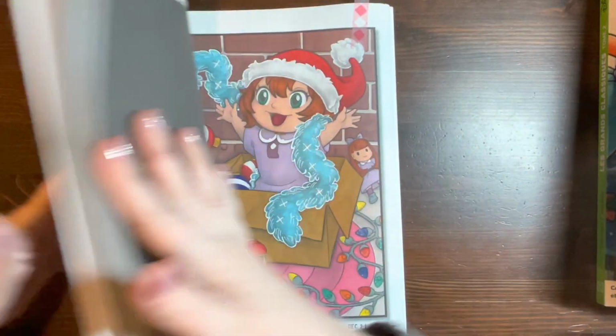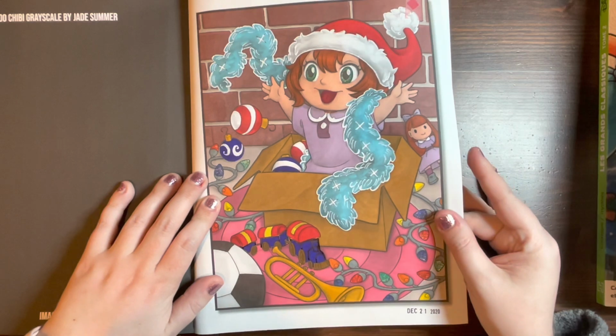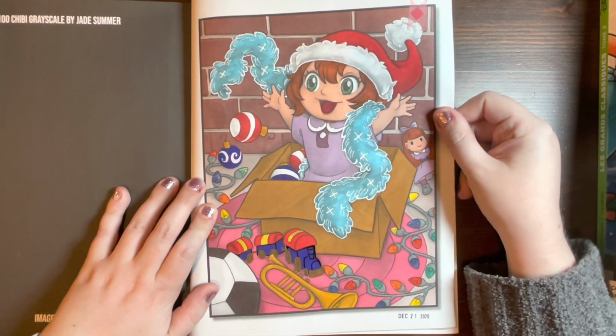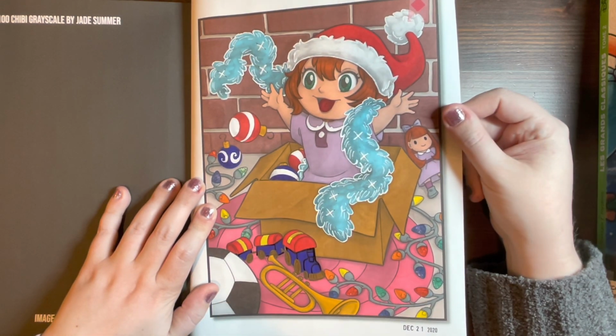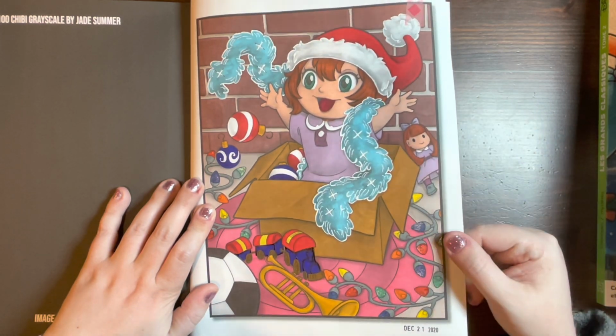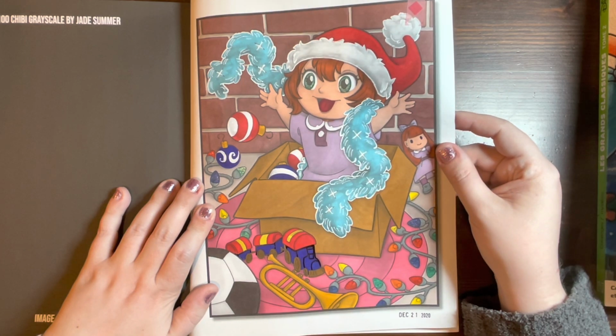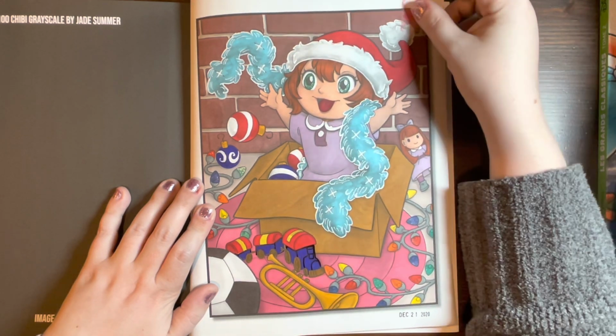And so we chose this page back here. And she's so cute. I really enjoy doing this. This is my very first Grayscale. I use my Cali Art markers here. I don't know if you can see, but I use some glitter gel pen on the lights. And then I use some white gel pen for detail. And I really love how it turned out.